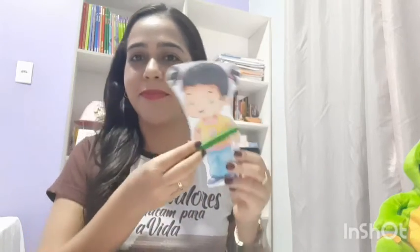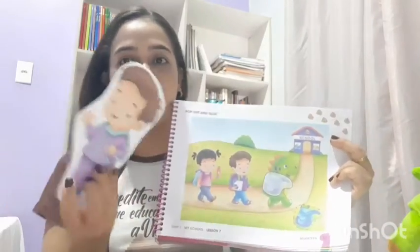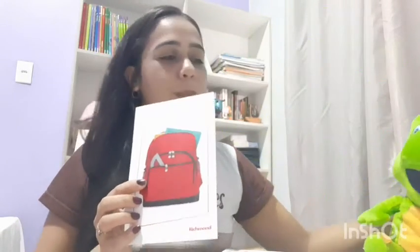Look. It's a crayon for Kelly. Look, it's a book for Jimmy. Look, it's a backpack for Dino. We are ready for school.